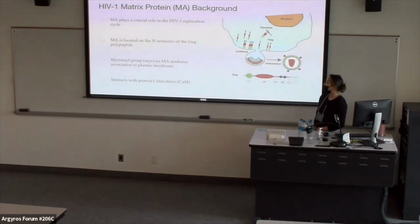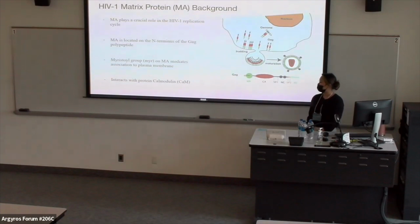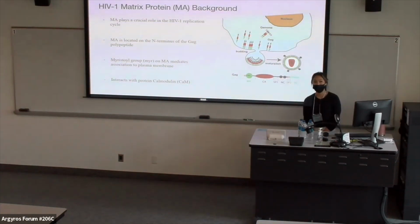The HIV-1 matrix protein, or MA, plays a crucial role in the replication cycle of HIV-1. MA is located on the N-terminus of the GAG polypeptide, pictured here on the right side. And it contains a myristoyl group, which mediates the association of GAG to the plasma membrane.